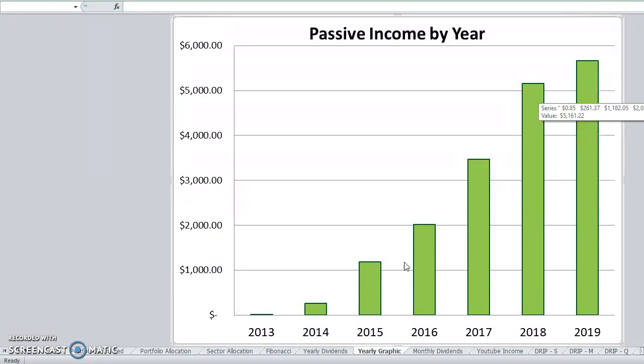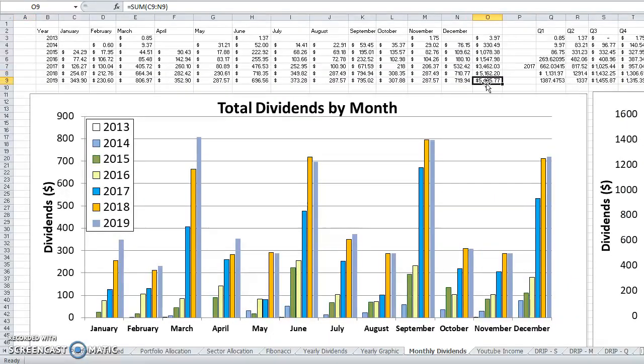So far, I've made about, that doesn't look right. Let me just double check this. Okay, so for 2018, I'm on track to make about $5,100. So I'm hoping that I can get to around $5,600 by the end of the year. And next year, I'm looking at about $5,500. So that's really the portfolio.